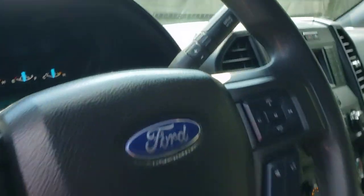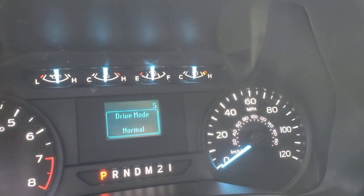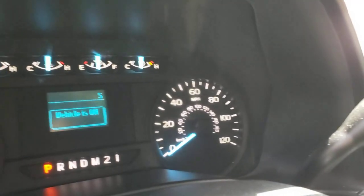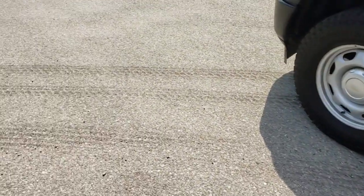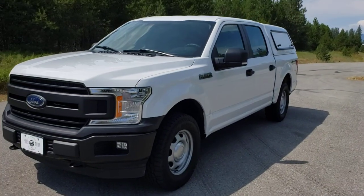Real quick, I'll show you this before I forget. So it says drive mode. So normal, tow haul, and sport. So you get those three options as well with the 3.3 V6. Still makes a good amount of power, and it shares that reliability with the 3.5.